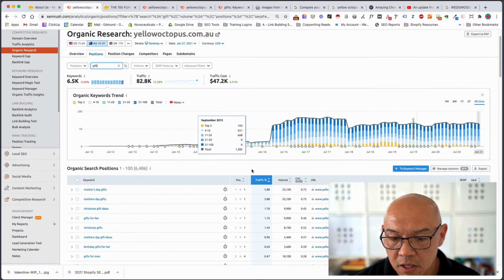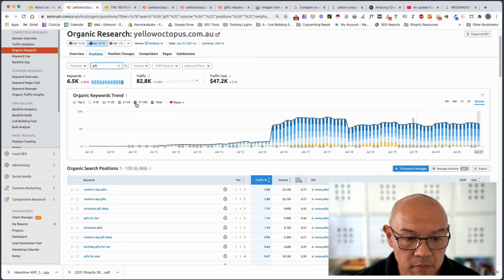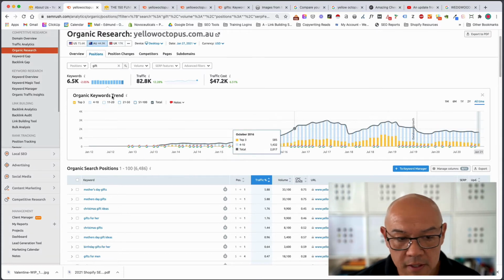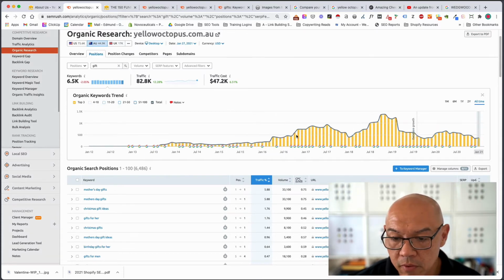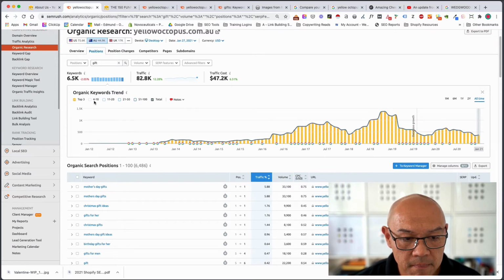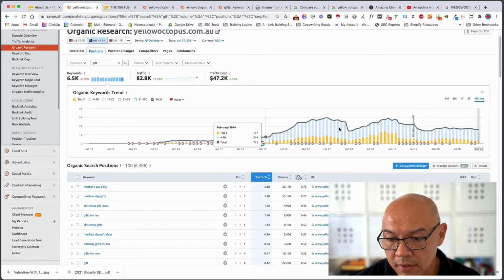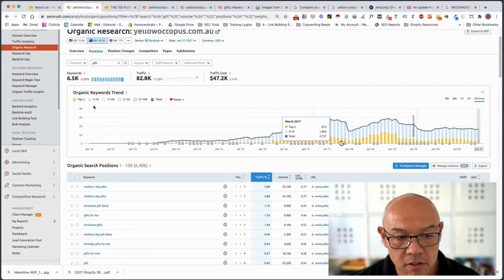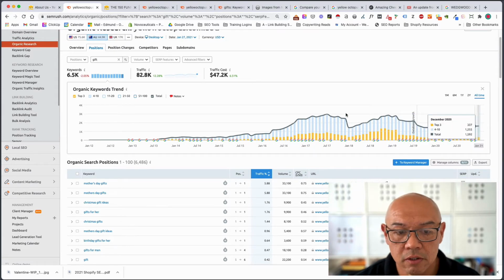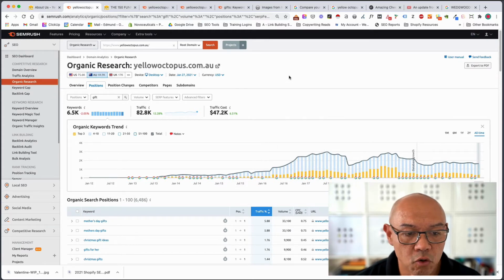So you can see here, if I just filter out all of the long tail, the rankings that are off page one, you can see that the top three, they've had sort of ups and downs there, I guess. But they do have a ton of traffic that is sitting on page one. So positions top 3 and 4 to 10 there, you can see that it's been relatively steady for a while. We're looking at 1,600 keywords on the top of the organic search results. And that's in Australia alone.